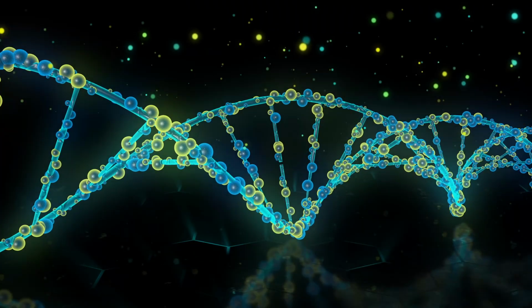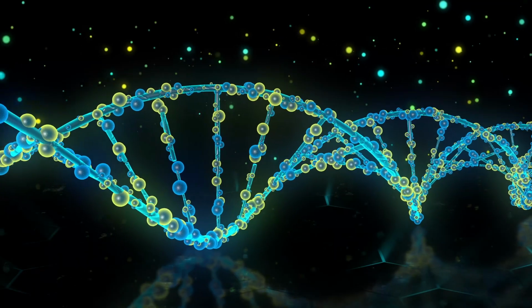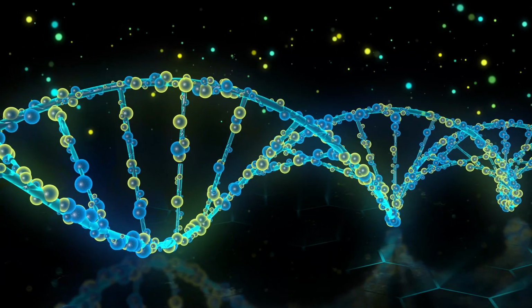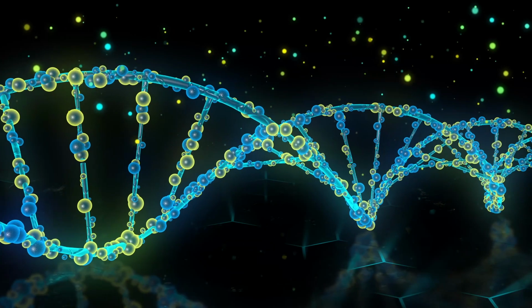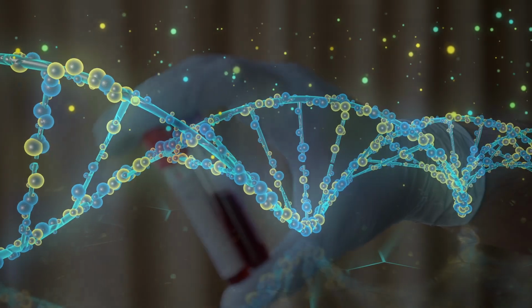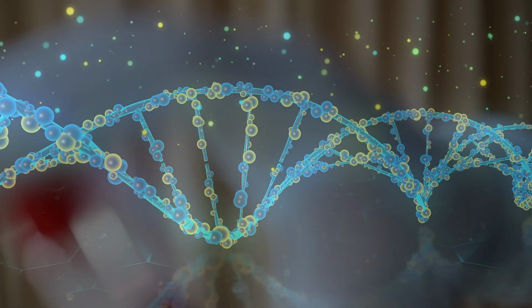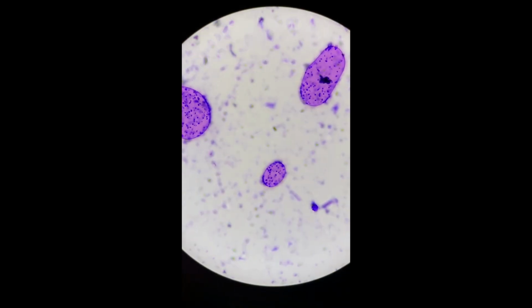Scientists have learned that a person's immune system and genes play a role in causing psoriasis. Here's what the studies have revealed about each of these. The immune system. White blood cells, also called T cells, are a part of the body's immune system. These cells help prevent us from getting sick by attacking things that can harm us, such as bacteria and viruses.